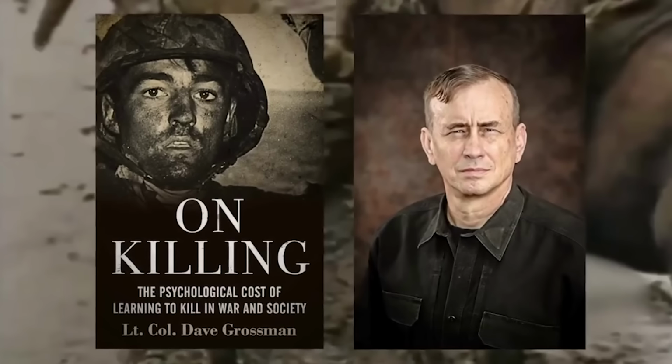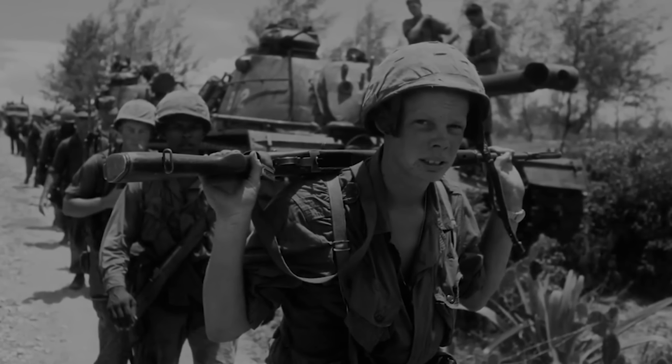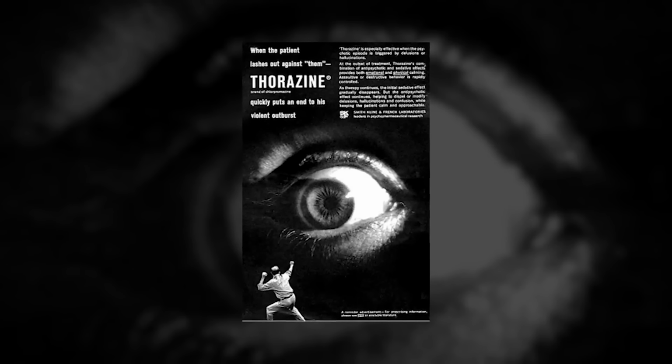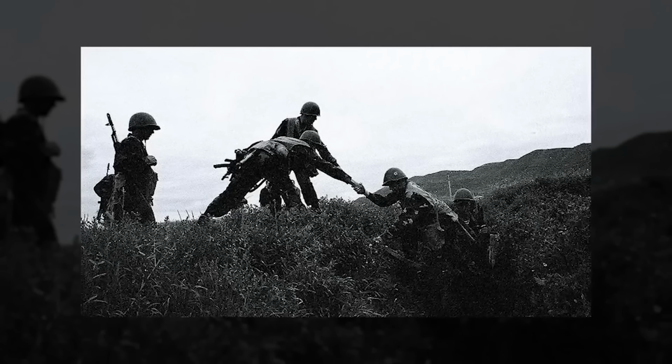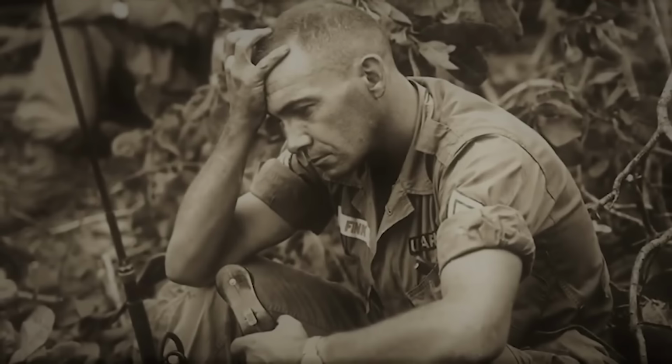The book On Killing by David Grossman described the Vietnam War as the first war in which the forces of modern pharmacology were directed to empower the battlefield soldier. For the first time in military history, the prescription of potent antipsychotic drugs like chlorpromazine, under the brand name Thorazine, became routine. This helped to lower the numbers of mental breakdowns, which saw a substantial reduction in comparison to the numbers of the Second World War. But this was not the solution.